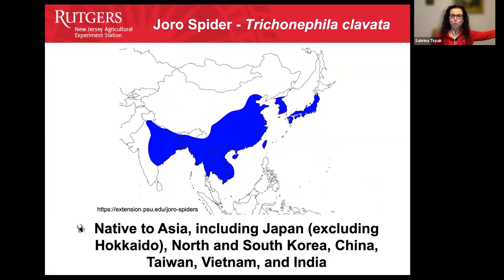All right, so where did they come from? Joro spiders, kind of similar to the spotted lanternflies that you just heard about, are also native to Asia. They're found throughout Japan, except for the island of Hokkaido, North and South Korea, China, Taiwan, Vietnam, and India. This blue region on the map is showing you their native range. In Japanese, they are called Joro Gumo, which roughly translates to entangling or binding bride.